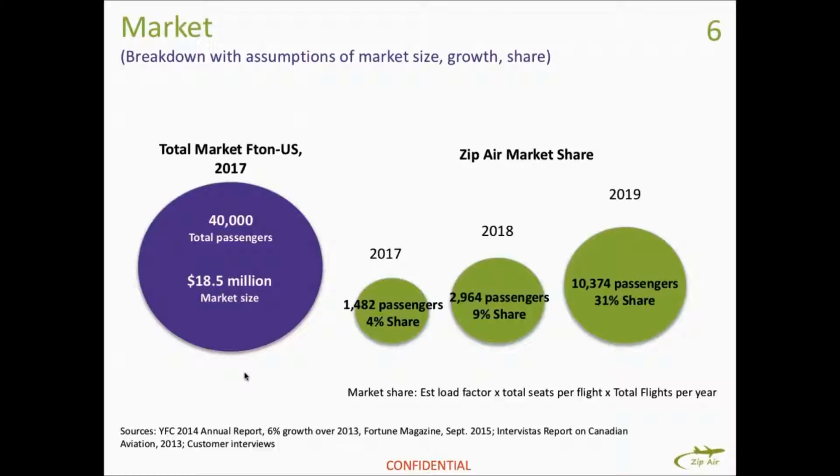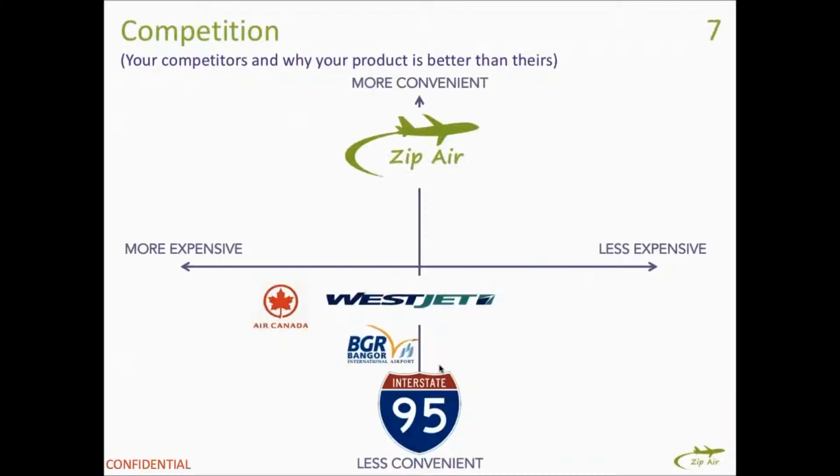And I was able to estimate my market share based on a calculation where I did the load factor. I'm going to show you this in a moment, an estimation of how many seats would actually be full, multiplied by the total seats per flight by the total flights per year. And that gave me the total number of passengers for the first 3 years. All I care about is the first 3 years. And it gave me a share of that market. And they're always going to grow. Really the important thing here is the assumptions behind what you're doing, because you're probably not right. How can you predict the future? So you really want to just show that you've put some thought into this. And I'll come back to that in a moment.